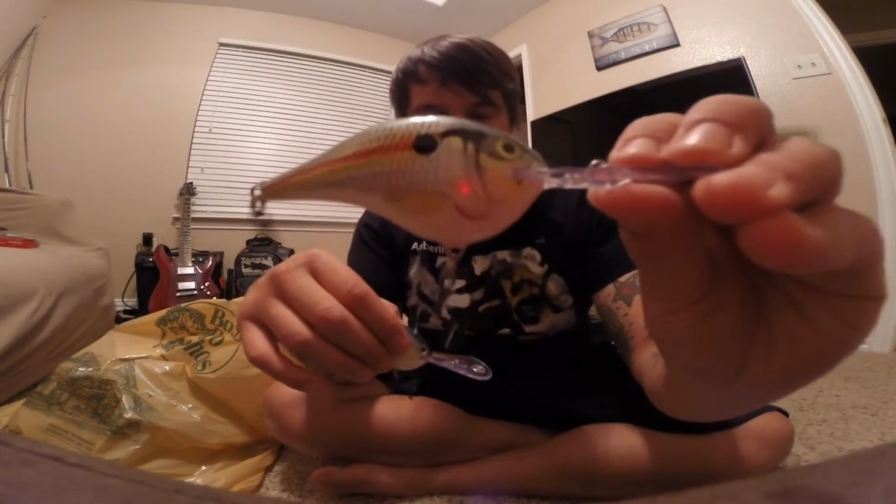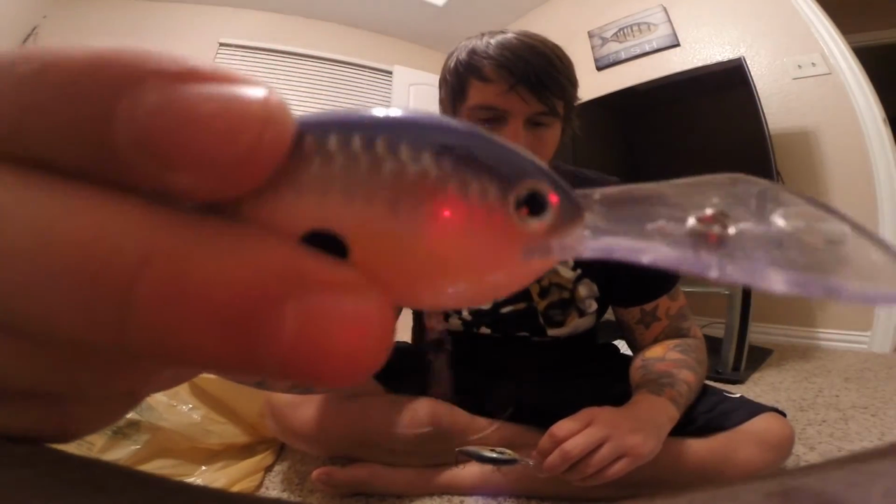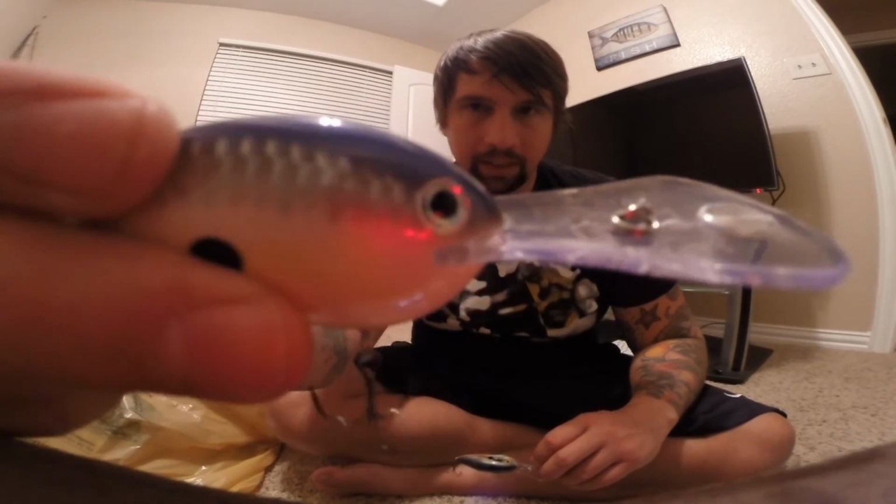Here's what I like about this. This actually has the eyes on it rather than the painted ones like the other. I'll show you that. You can see these eyes here are painted on. This actually has the actual plastic eyes on it.